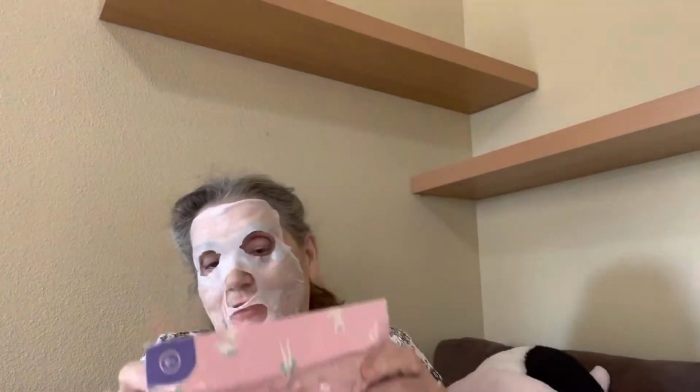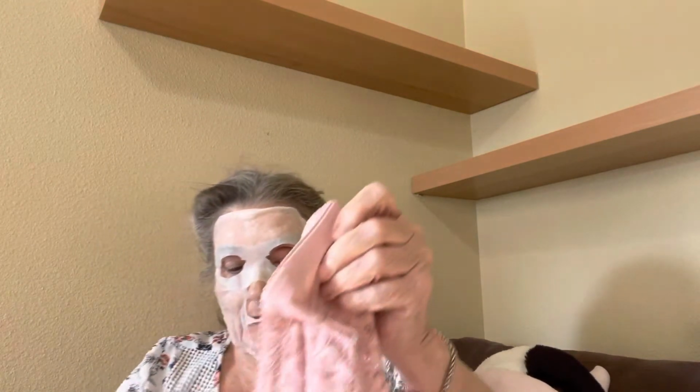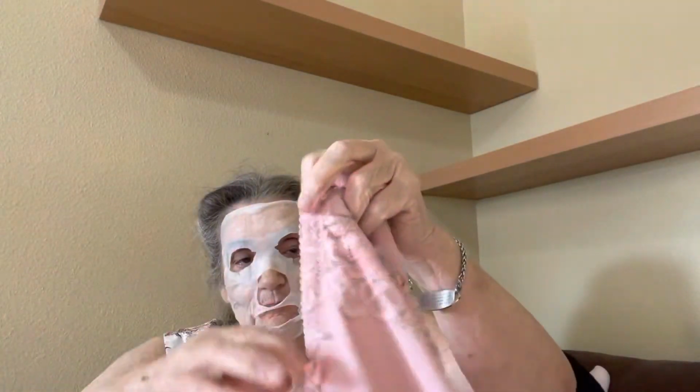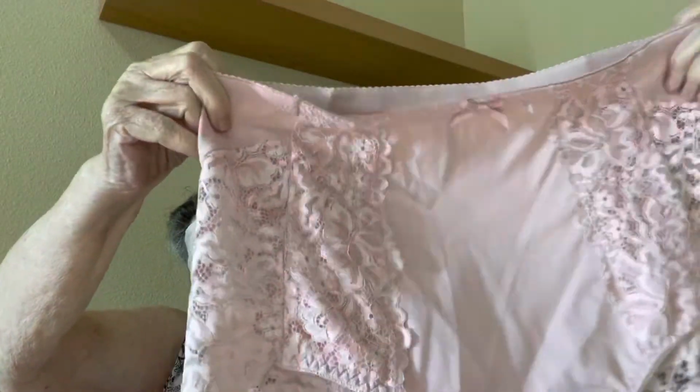So let's see what we got here. It's sort of a peachy pinky color. Take it off of here. Very pretty. And it's a light color, yay! And I asked for full briefs, which these pretty much cover everything. Even though it's got some lace on it, it's a high one. It doesn't come down and slide off your belly like some of them do.